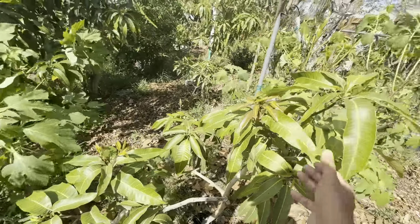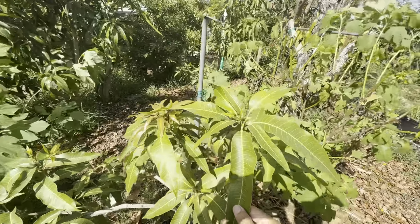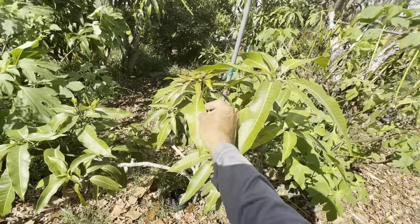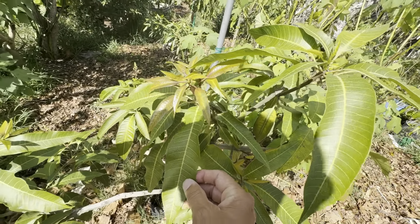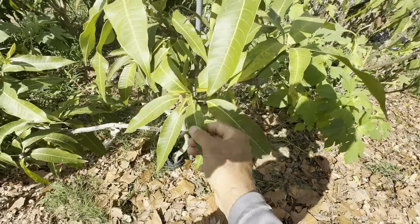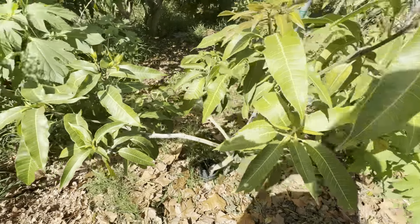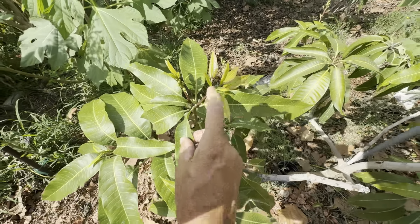Mangoes are all blooming. And pretty much what has bloomed already, it looks like I'm in a transition phase here in my yard. So I'm starting to get the flush. So pretty much if it didn't throw panicles, I'm now in that transition phase, which means that the later flushes are gonna be leaf flushes. Or you're gonna get mixed blooms like this one.